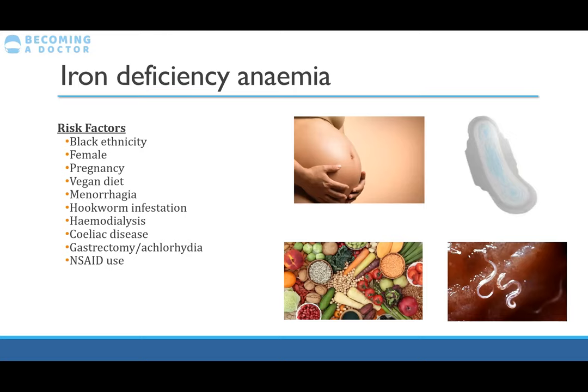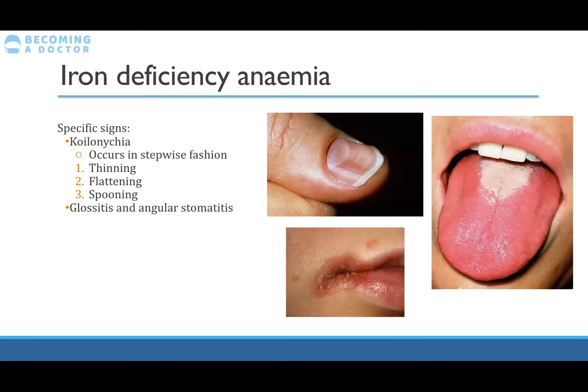Some risk factors, like I said: pregnancy, being vegan, just because iron is in meat, and menorrhagia. Also, outside of the Western countries, hookworm infestation can be quite a common cause of iron deficiency anemia. Some specific signs: koilonychia is quite a specific sign of iron deficiency, and that's basically spooning of the nails, as demonstrated by this picture. Also glossitis here. You can see it looks a bit inflamed, a bit red, and it's got this patch. And angular stomatitis, also called angular cheilitis, is when the edge of your lip gets inflamed.